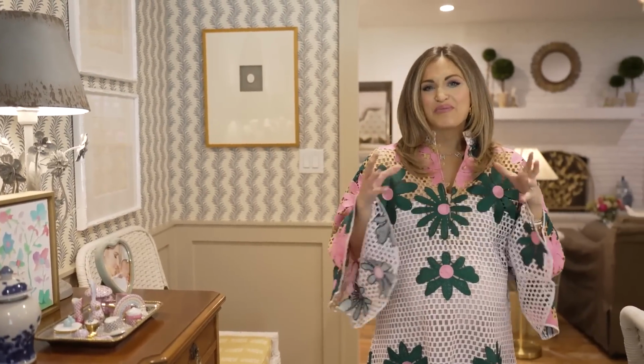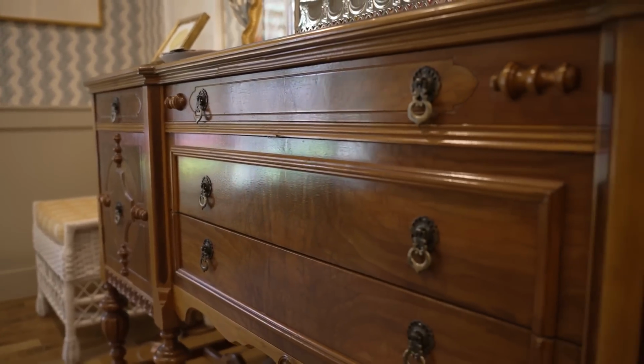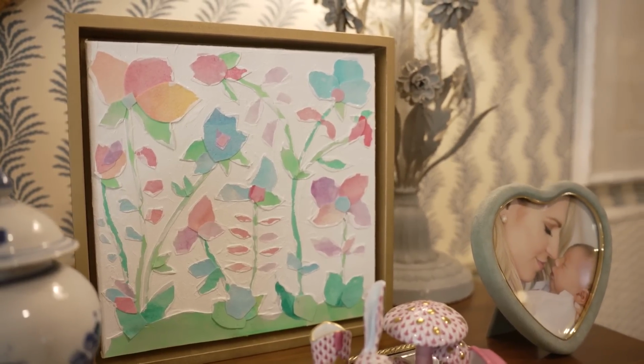And I have really fond memories as a little girl of having tea parties, and when babysitters would come over, I would sneak the albums out to look at my parents' wedding photos. And I use it as a place to kind of store our bar, photos of my children, my Heron collection. This piece of art, one of my best friends, Kelly, made for me. And so I just love having sentimental pieces on top and inside as well.